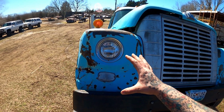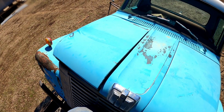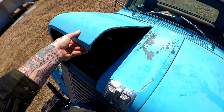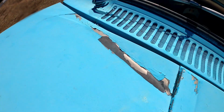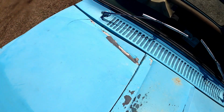Now, speaking of which, you may notice how good the passenger side hood closes. So if we crawl up here, you can see a nice gap. You can see how that's just completely busted off the inner structure that it's actually supposed to hinge on. And you can go back here, and you don't have to be a rocket scientist to tell that's pretty damn fresh. It hasn't even rusted over where that split the sheet metal yet. That's how fresh it is.